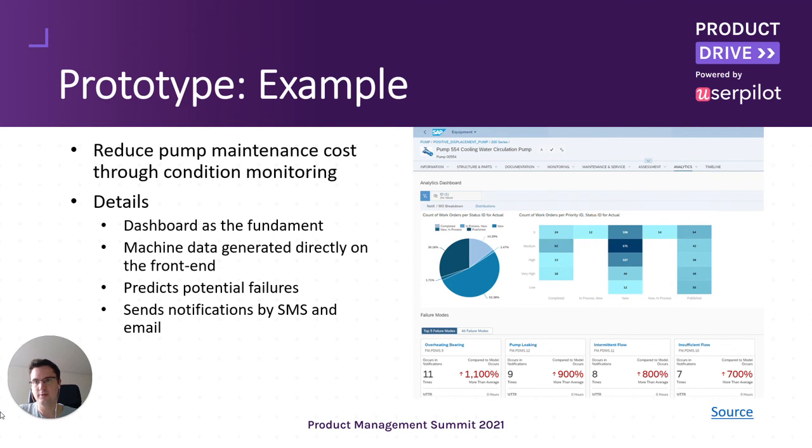I took a third-party dashboard from the web and cited the source, because I don't want to violate any NDA by showcasing my work. So in this case, the same pump maintenance, and here you can see the dashboard acts as a fundamental. So what you need to do is build a dashboard. Most likely it will be much better to tell the story if the dashboard has live data, so it's fluid.